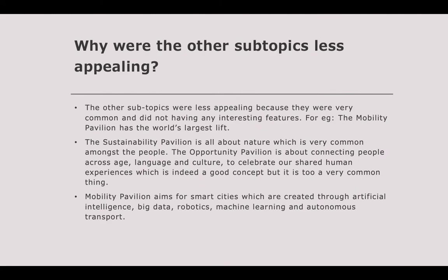So why were the other subtopics less appealing? The other subtopics were less appealing because they were very common and did not have any interesting feature. For example, the Mobility Pavilion has the world's largest lift. And the Sustainability Pavilion is all about nature, which is very common amongst the people.